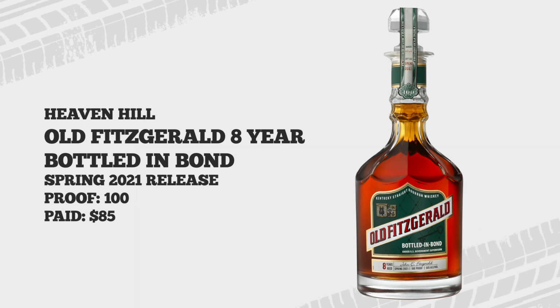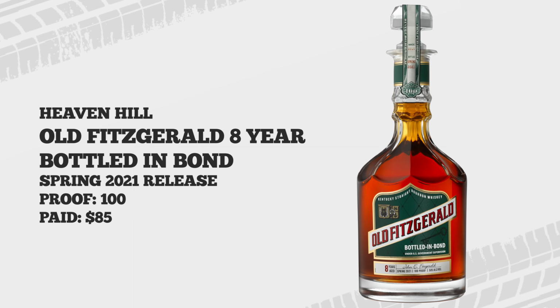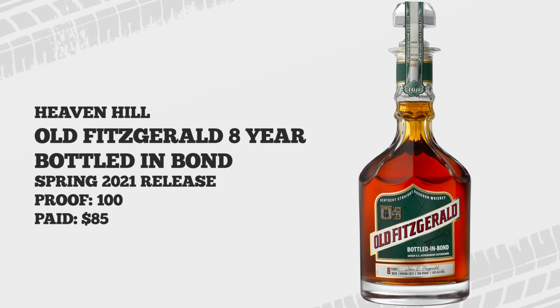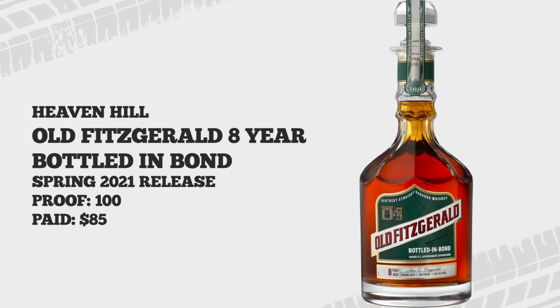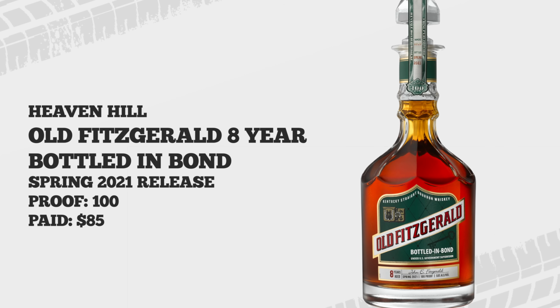The next one has been on our shelf for a while. It's Old Fitzgerald Bottled in Bond Spring 2021 release. Hey, we're not much, but we're efficient, right? Yeah, exactly. If we can be one thing. 8-year aged. This one we got for $85, which is such a pretty bottle. And does the whiskey live up to that price tag? I don't know, but it's a great looking bottle. We haven't drunk this one in probably 3 years.